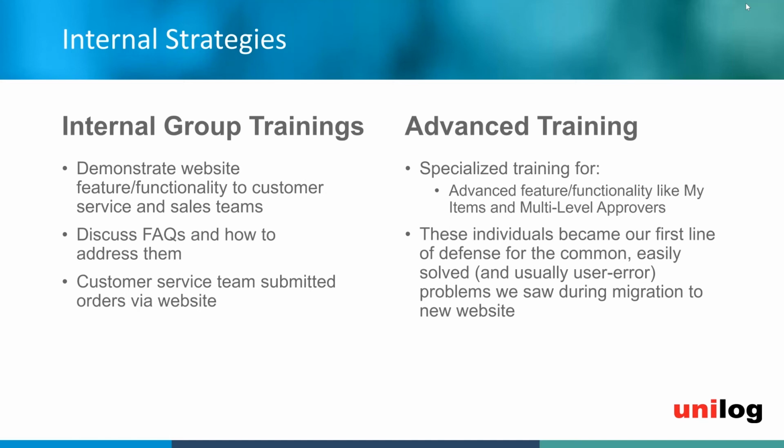And so again, we did specialized training internally for my team to show how customers would use the multi-level approvers and also their shopping lists. Again, reviewing everything with as many people internally as possible. And so, realizing 50% of orders are being called into customer service and 30% through the sales rep, we needed to make sure our first line of defense, these people, were comfortable with everything that we were launching to our customer base. So from internal to customer facing and external.